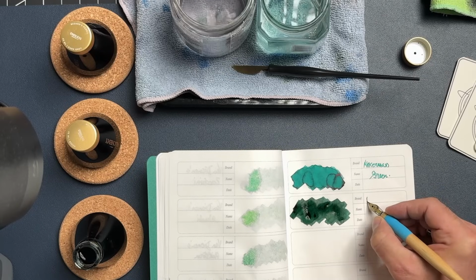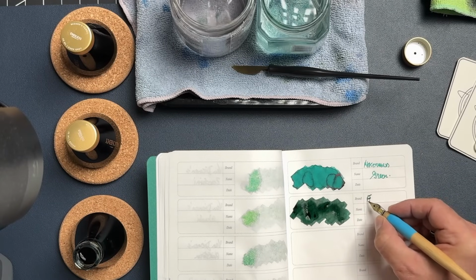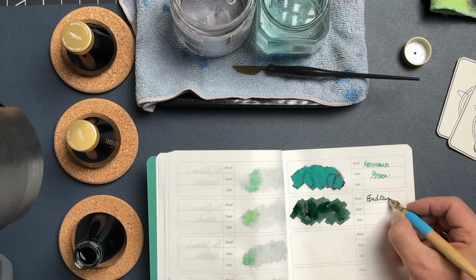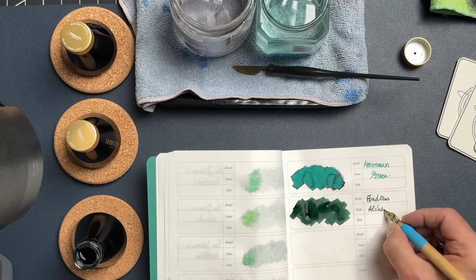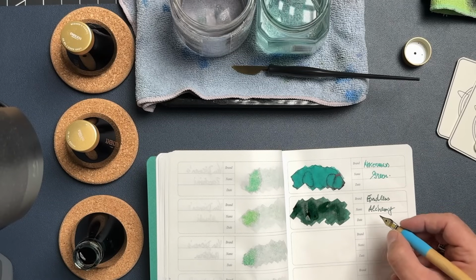So the brand is Alchemy. No, actually, the brand is Endless. And these are the Alchemy inks. And this one is Mystic Forest.